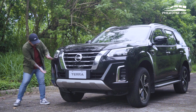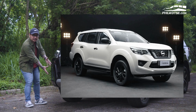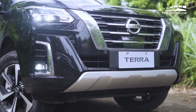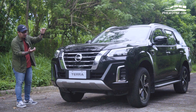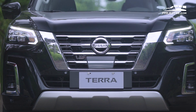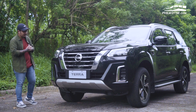Now, another thing na nabago is yung bumper. Obviously, medyo naging kwadrado na yung part na to. Kasi dati parang normie lang na fog lights nandito. This time, it's LED, medyo kwadrado, nagkaroon ng chrome accent. And para sa akin, the whole fascia, it actually looks like a Patrol. Para siyang baby Patrol or Patrol na teenager bago naging tito. So yeah, that's how I see it.